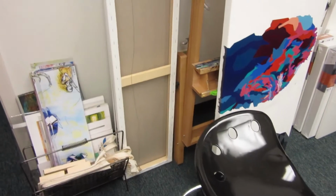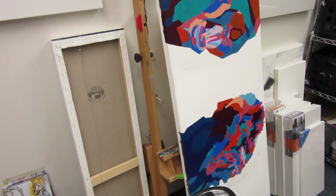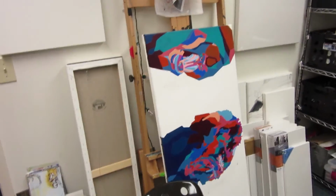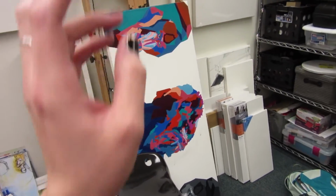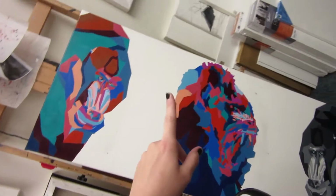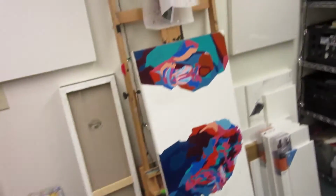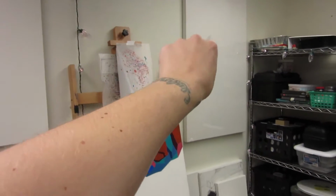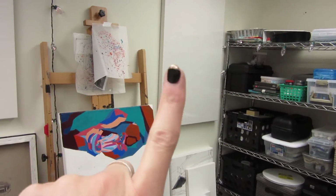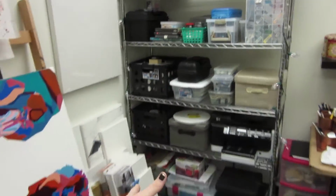So there's the easel, and I'm actually going to be able to use my easel instead of having it put up in the corner like I did in the old place once I started outgrowing it. This is my commission for Jose that I've been working on, and if you've been watching my Instagram, you also know the progress that I've been going with this guy. So I still need to do a background, and that's going to be my next project right there.